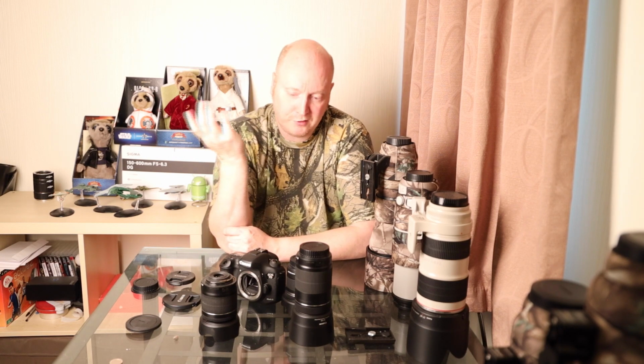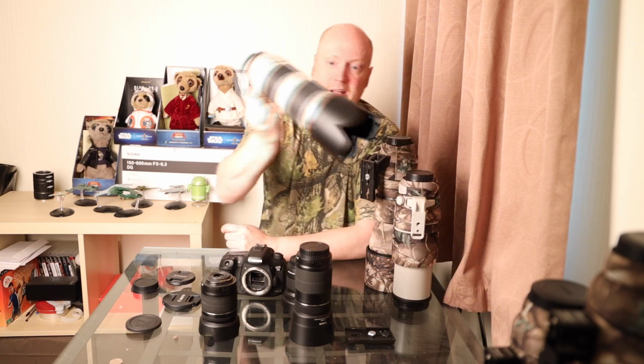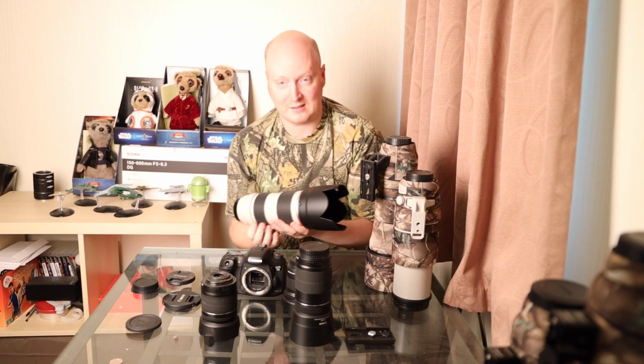And then obviously you can start using bigger lenses, more expensive lenses if you want to, like EF lenses. So here we have a 70-200 2.8 lens, that's a lot of lighting.